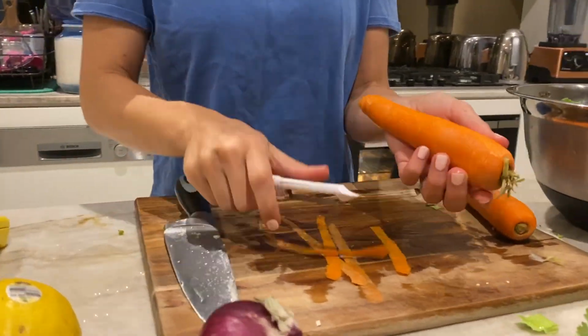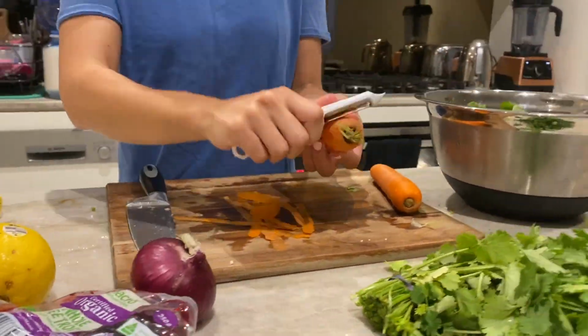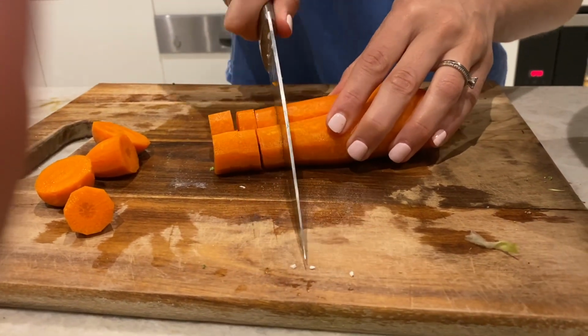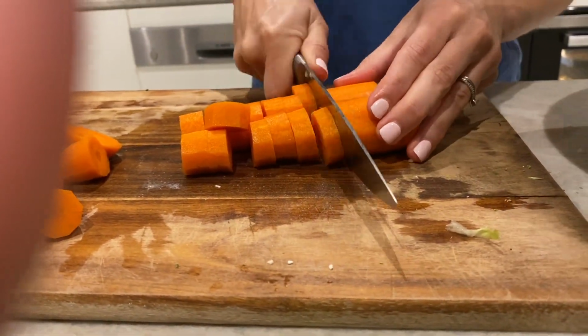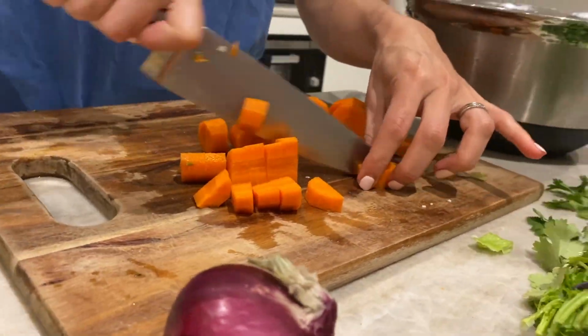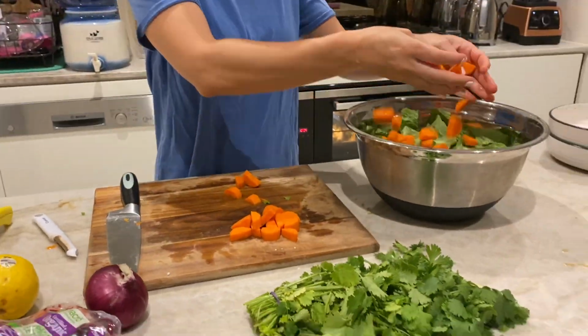And I'm going to peel my carrot. You don't have to though, it is organic carrot so you wouldn't have to peel it, but I just prefer the taste of it when it's peeled. And then that just goes into chunks, and then I'll also cut those chunks in half again, just so it's not too chunky and too thick in the salad.